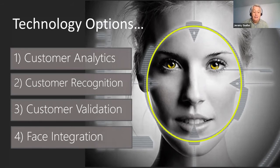So the second layer is then we start to recognize somebody for good and bad. So it might be that you're an important customer and you need a certain level of service. It may be that you have a disability and you want to have, again, a preferred level of service. Or maybe you're somebody that's been undesirable. Maybe the facility, or the venue, doesn't want you in the venue.